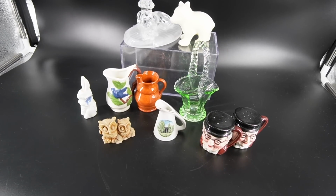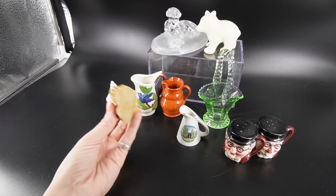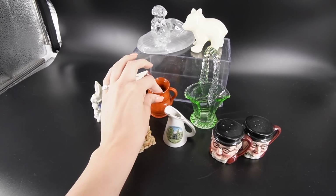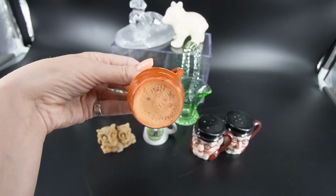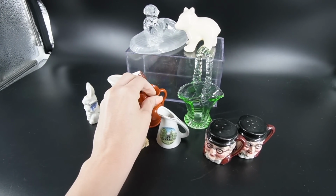There you go. Alright, and here is another lot I just threw together. Like I said, it's not going to make a whole lot of sense, but that's okay. We've got some pictures here. This one is more Jamestown pottery. I don't know if that's similar to Williamsburg reproductions, so I'm not really sure.